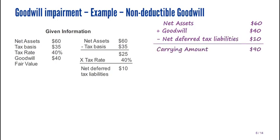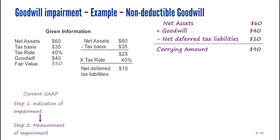Using market participant assumptions, the company concludes that the fair value is maximized by selling the reporting unit in a non-taxable transaction. The entity determines the fair value of the reporting unit to be $80. Under current GAAP, we would say that there is an indication of impairment under Step 1 and move to Step 2 to assess if goodwill is impaired and by what amount.